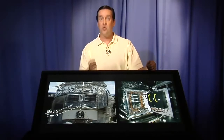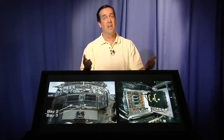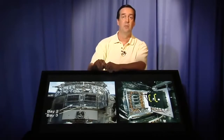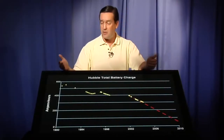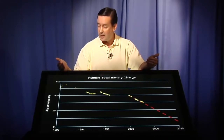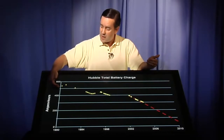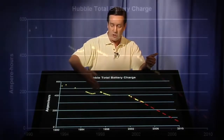That means 100,000 charge and discharge cycles. And if you've got rechargeable batteries at home, you may know that rechargeable batteries tend to lose their maximum power over time. The same is true with Hubble's batteries. And here's a chart to show you the measure of the power in Hubble's batteries over time. Here is launch in 1990, and you can see the battery charges between 500 and 600 ampere hours, and slowly it starts to degrade.